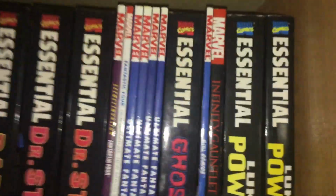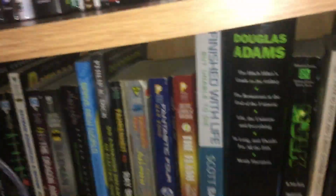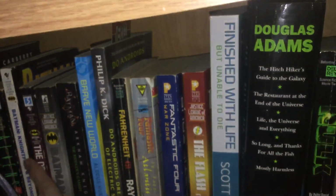Good stuff. I recommend that. So check out that Anti-Venom. Isn't that awesome? It's a Marvel Select. Also, I've got like 15 or something, like comic book novels and stuff like that.